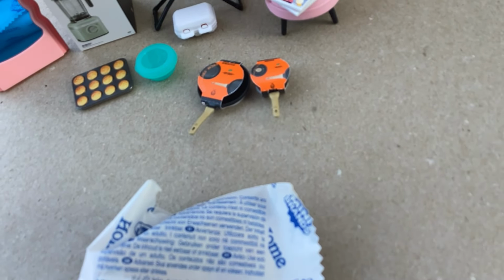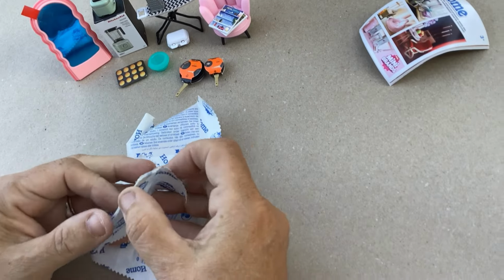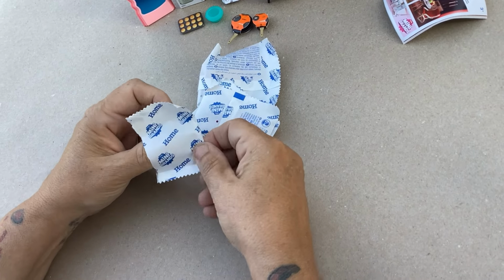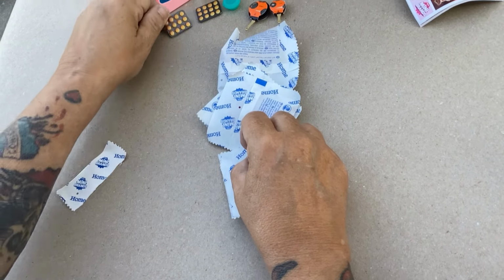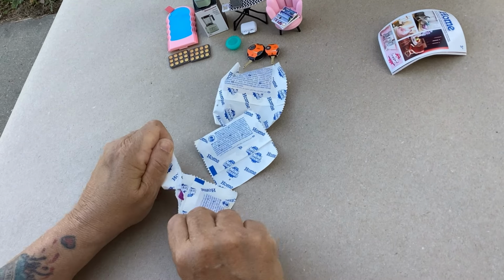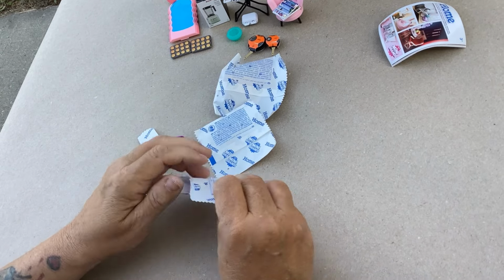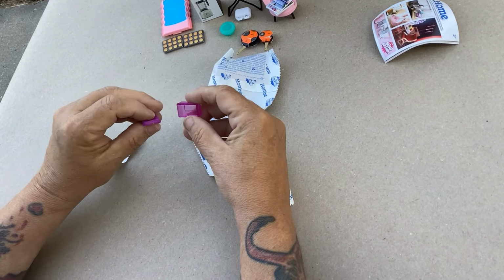If I got the legendary fry pan, it would have come with the sausages and eggs frying in it. But that's okay. I can make my own sausage and eggs for it. My first duplicate, so I got another muffin tin. I don't mind. If you're doing a baking scene, you can put lots of muffin tins in it. And I got another Tupperware, but this one's different.